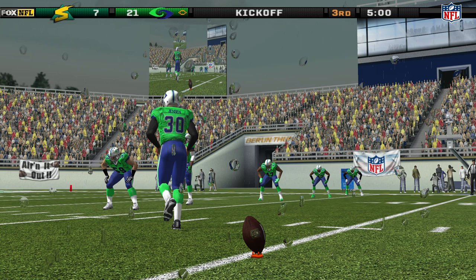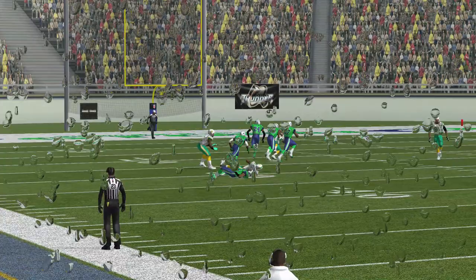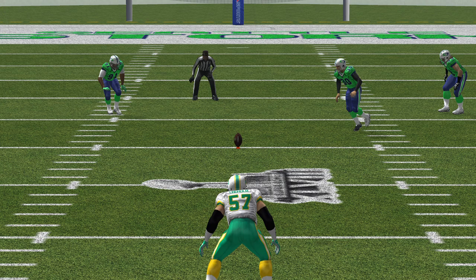Jensen is back and ready to put this one in the air. They'll return this one. This one is fielded by Jenkins. This team is going to have to focus a lot more than they did in the first half if they're going to come back.